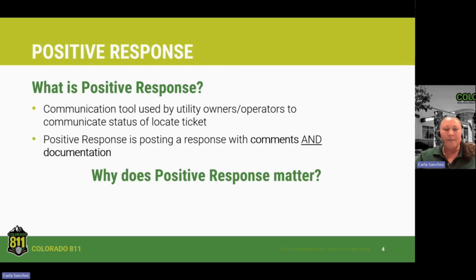What is positive response? Positive Response is a Colorado 811 hosted communication tool. It's used by the utility owners and operators to communicate the status of a locate request or locate ticket to the excavator. It lets the excavator know the status of each utility being marked and provides the excavator with useful information and documentation about where the facilities are within the excavation area.